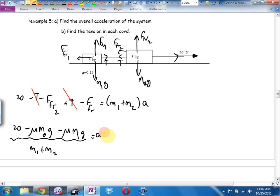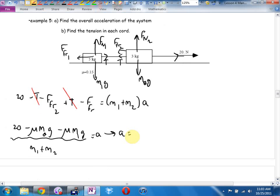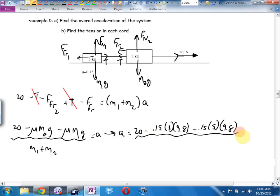What does A equal? 20 minus 0.15 times 3, Mr. Dueck, times 9.8 minus 0.15 times 5 times 9.8, all over 8. What's my acceleration? 14.7. Anybody else? 14.7 seems really high to me because that's almost 2 Gs. I heard a 1.03. Anybody else? 1.03? Yeah.